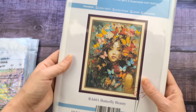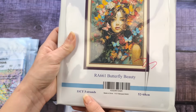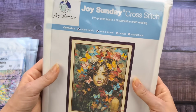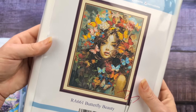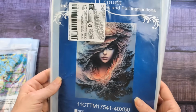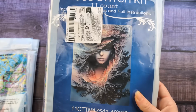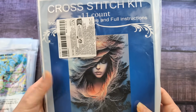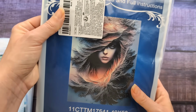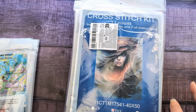And the other Joy Sunday that I got was this butterfly beauty, again an 11 count with 3 strands, 52 by 68 centimeters. And this beautiful lady, I picked up from Temu, an 11 count 40 by 50 cross stitch kit, and I just super liked her. If she comes out anything like this, I'll be amazed, but I thought it was worth a play.